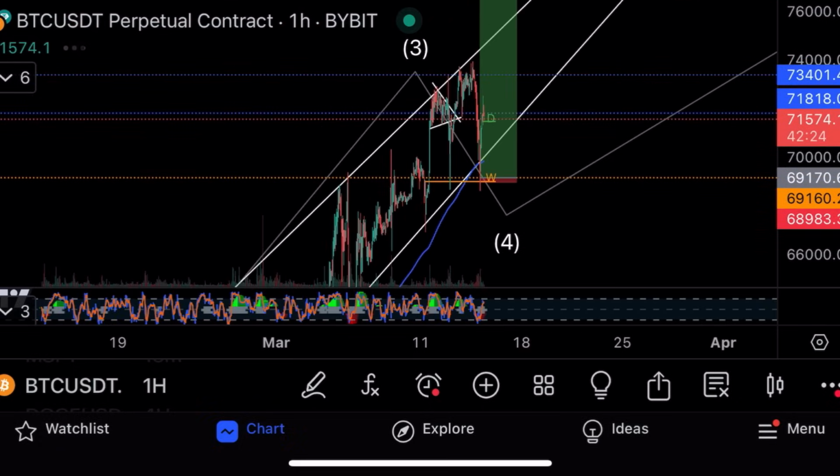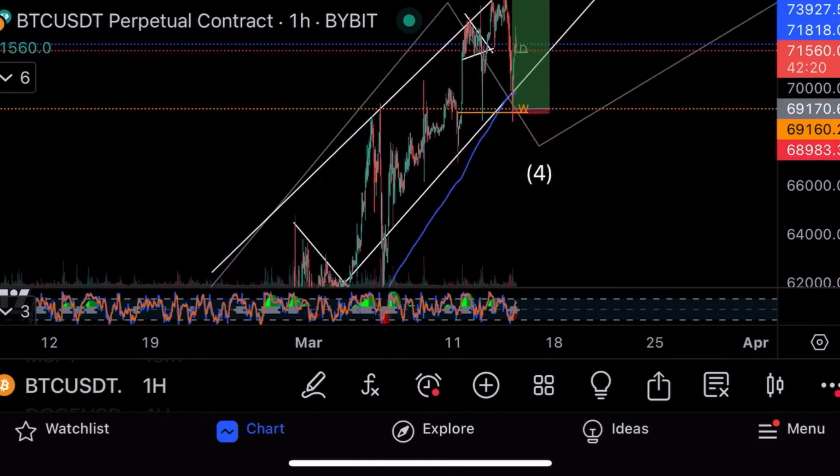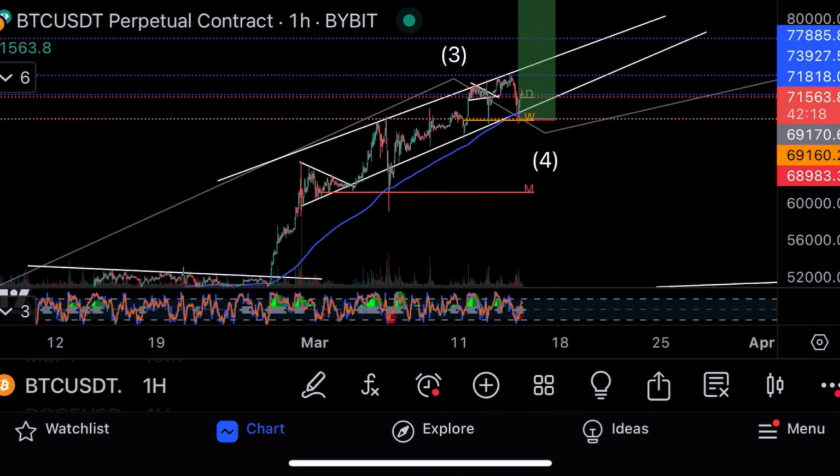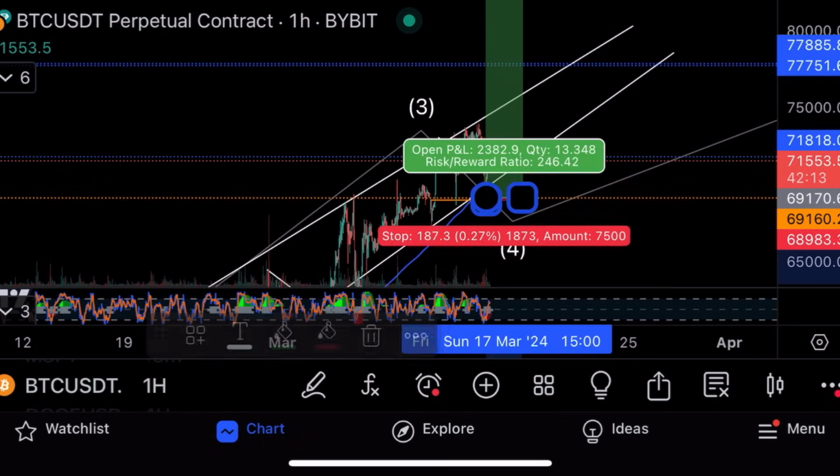We are having a little bit of a correction from the third wave. We're kind of getting a little bit of correction moves here on Bitcoin, but it's still trending up. So I don't think the third wave is yet finished, everyone. I don't think the third wave is finished.